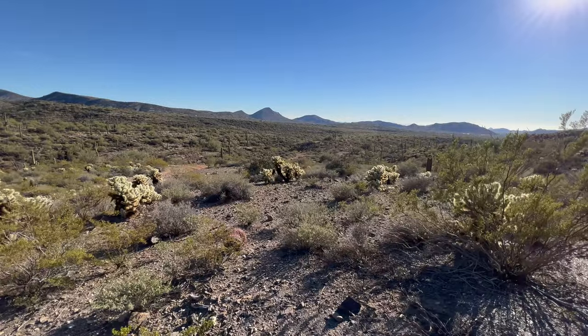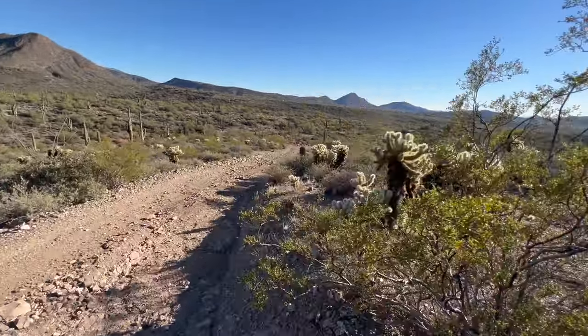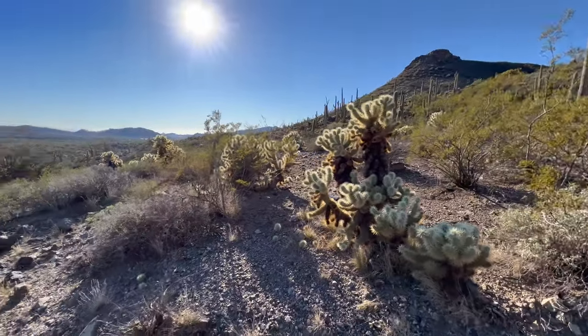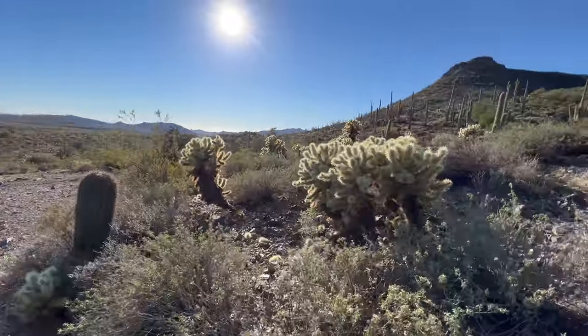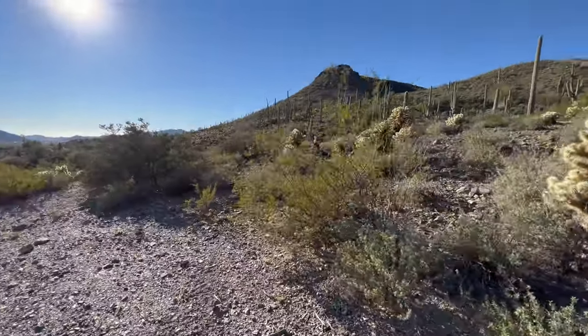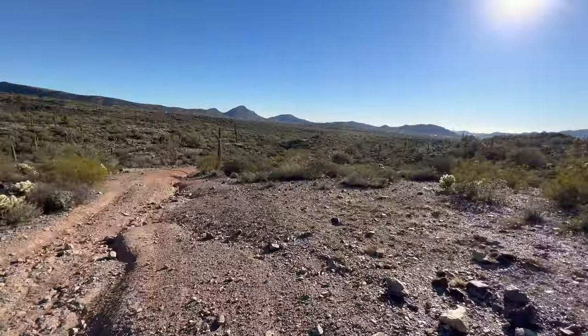Nice teddy bear cholla out here. Teddy bear cholla, cuddly teddy bear cholla. Cuddly but deadly. Kind of like most non-violent looking things in life, they can turn out to be the worst. It sounded deeper than it was meant to be, but anyways, we are walking back.